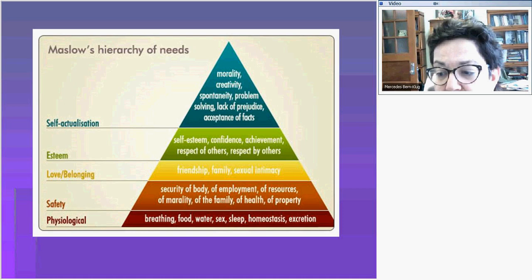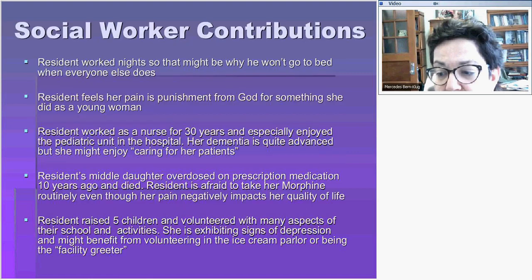So again, think about your assessment forms, your tools, your own skills, the questions that you routinely ask residents. Are we really meeting the order of these needs to really get at what the issues might be that are facing our residents, maybe causing some challenges? Once we do that, once we look at the needs, once we really focus in and ask some great assessment questions, here's some wonderful things that I have seen that social workers can contribute.